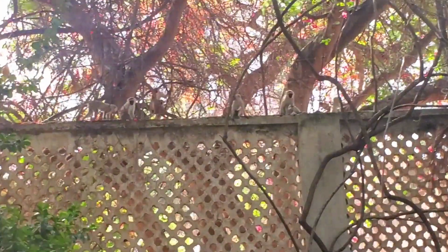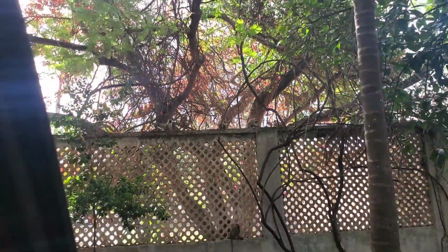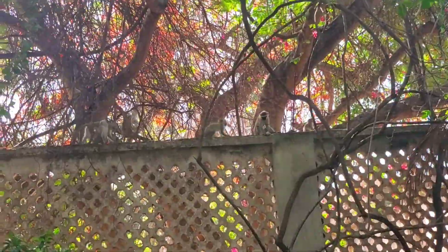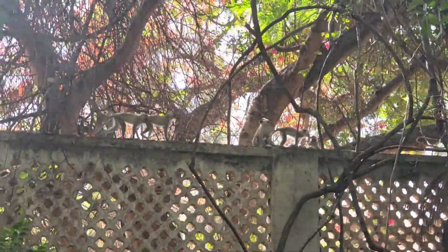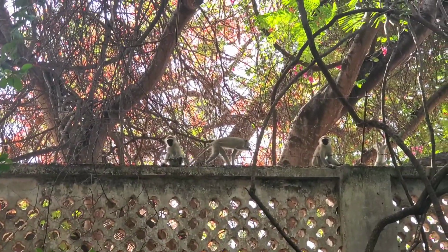I didn't know we had monkeys here. Like right in front of our building. Long as they don't come eat. Those are some good looking monkeys too. Small monkeys. Alright, we got monkeys.